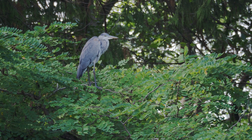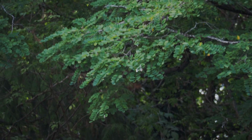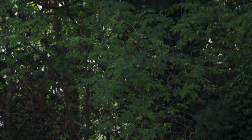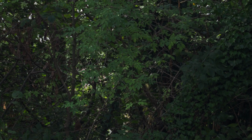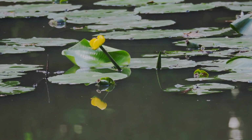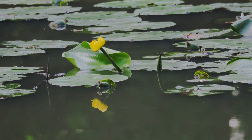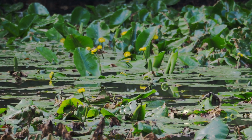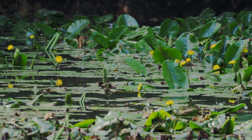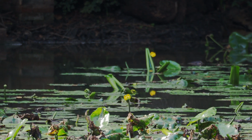Anyway. The old acorns dropping in the trees. Dropping in the trees? Oh, for goodness sake, Clive, what's the matter with you? Dropping in the water. The lily pads are beginning to die off now. Autumn will soon be here. Still got a few colours left in them though. Mr. Heron's gone.